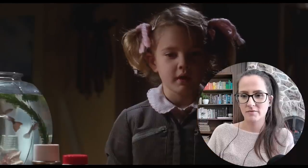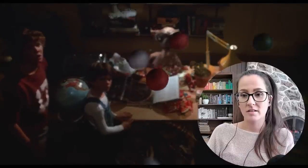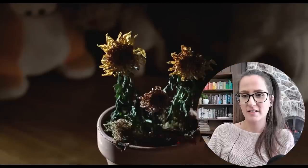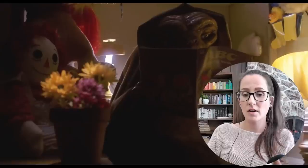What's he doing? What's happening? Oh my god, he can levitate stuff. Ellie. Yeah, that's freaky. What other powers does he have, I wonder? He's learning his ABCs. He can. Wow, okay. He's like magical.